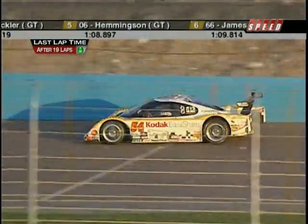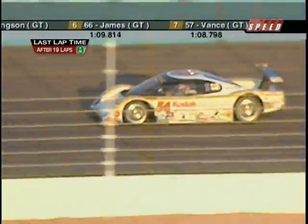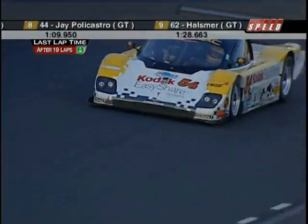You mentioned that Terry Borchella had taken over from Forrest Barber. Here's Terry now in the Kodak Easy Share car. Overall wise, he is well down the order in 34th and trying desperately to catch up.